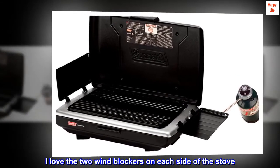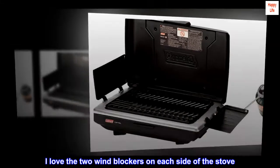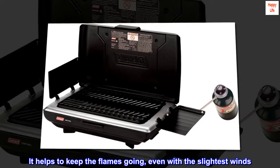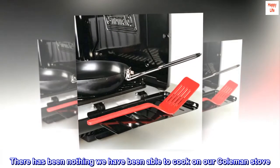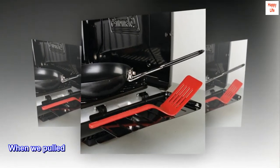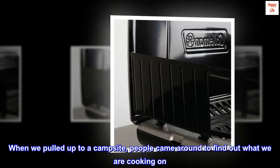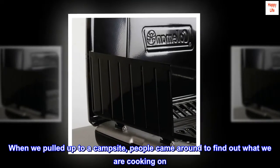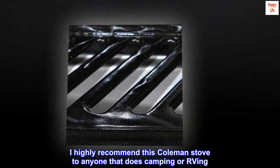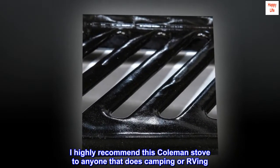I love the 2 wind blockers on each side of the stove. It helps to keep the flames going, even with the slightest winds. There has been nothing we have been able to cook on our Coleman stove. When we pulled up to a campsite, people came around to find out what we are cooking on. I highly recommend this Coleman stove to anyone that does camping or RVing.